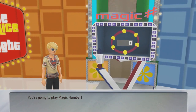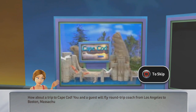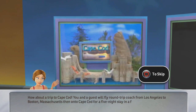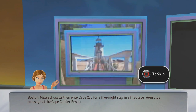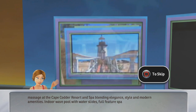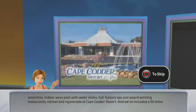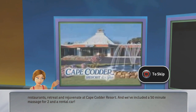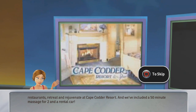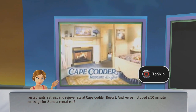Play magic number. Let's see. How about a trip to Cape Cod? You and a guest will fly round trip coach from Los Angeles to Boston, Massachusetts, then on to Cape Cod for a five-night stay in a fireplace room, plus massage at the Cape Cod Resort and Spa, blending elegant style and modern amenities. Indoor wave pool with water slides, full feature spa, and award-winning restaurants. Retreat and rejuvenate at Cape Cod Resort. And we've included a 50-minute massage for two and a rental car.